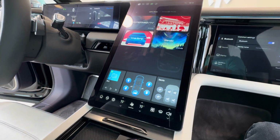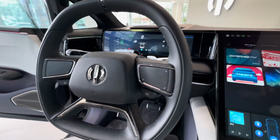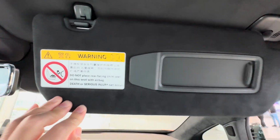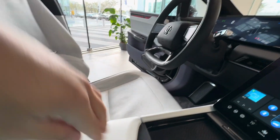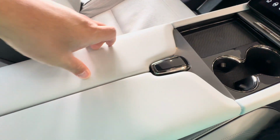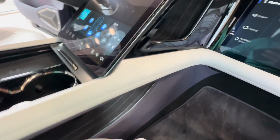In terms of interior displays, it has a 14-inch driver's display, a 16.9-inch center display, and a massive 19.9-inch display for the passenger. The screens also extend into the rear view mirror, which is actually a rear view display rather than a true mirror. There are soft touch materials all around, including suede, leather, and synthetic leather. The center console has a nice cavernous opening with USB-A and USB-C charging ports. And there's a single wireless phone charging dock as well as dual cup holders in the front.